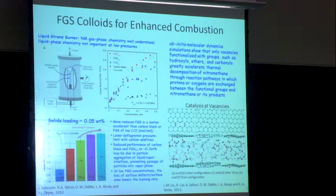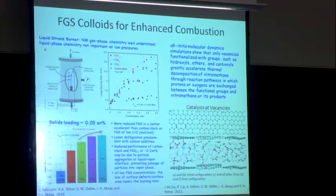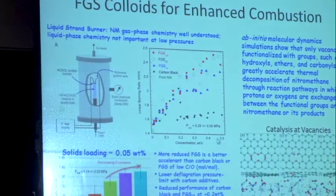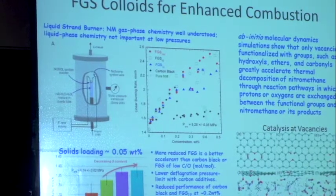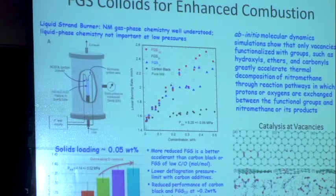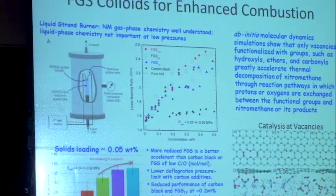And if you functionalize it, you can basically put different types of oxides on the surface. This is an example where a very small quantity of these functionalized graphene sheets was added to nitromethane. And the question was, what does it do with regard to the burning rate? What you see is that for less than about 0.4 weight percent, you can almost double the burning rate. So it has an effect. And the question is, how is it affecting the burning rate?